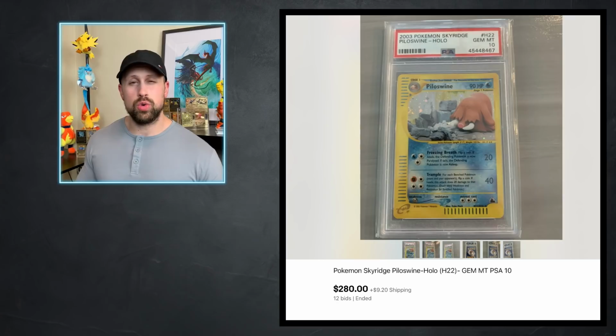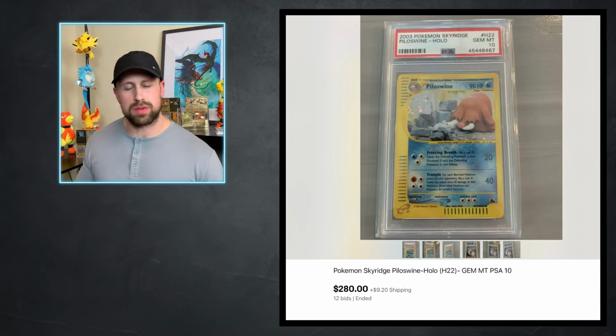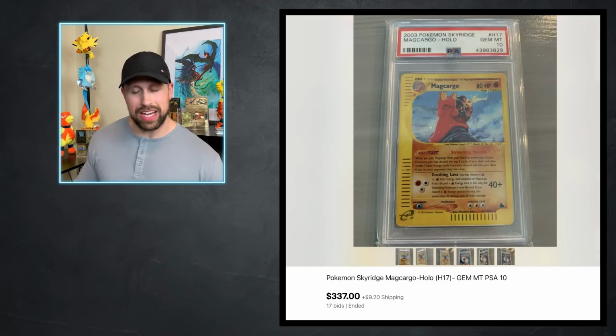Alright, we got a few E-Series holographic cards to go over. This one's from Skyridge. It's the Piloswine Holo that sold as a PSA 10 for $280, so pretty inexpensive holo there. And also from Skyridge, we had the Magcargo Holo in PSA 10 sell for $337.